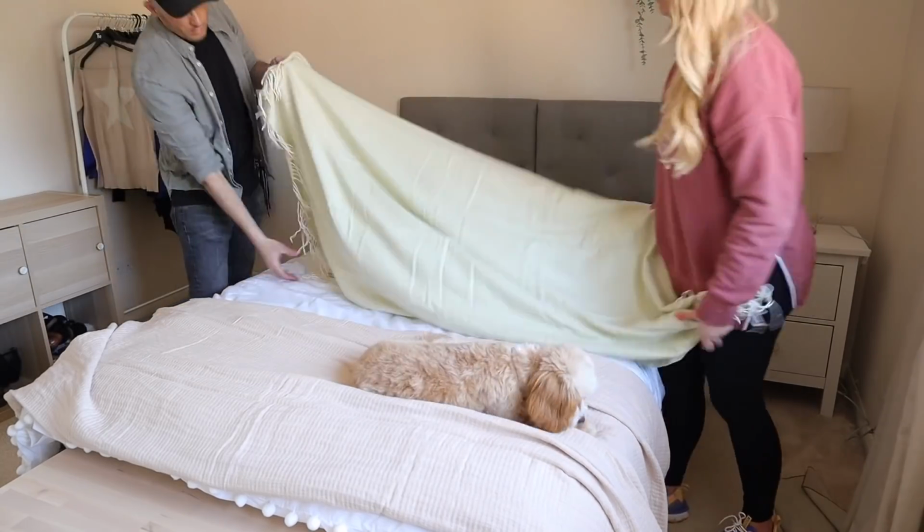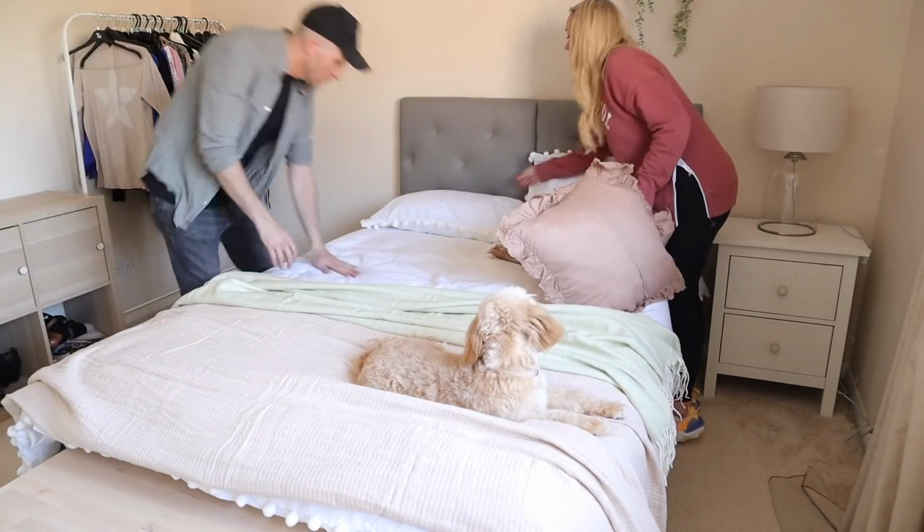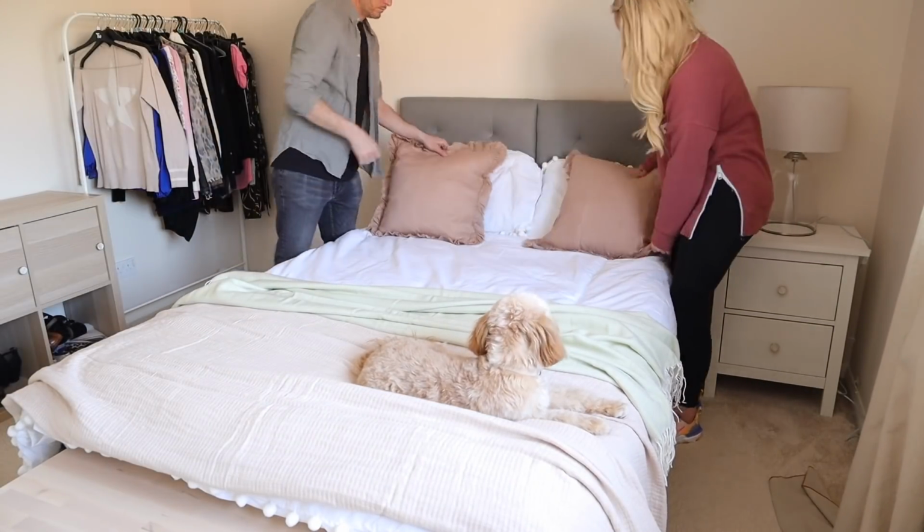So that is pretty much everything. I think, did I show you guys the curtains? We also added a new bedside table lamp and everything as well. So that is pretty much everything all done.